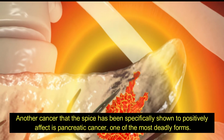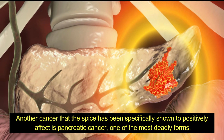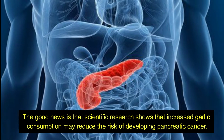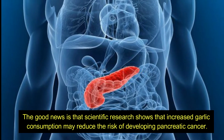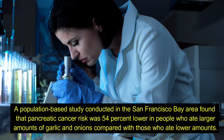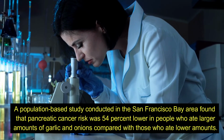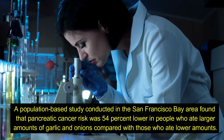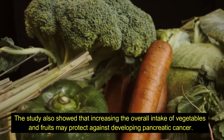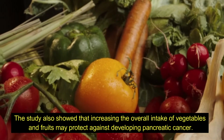Another cancer that the spice has been specifically shown to positively affect is pancreatic cancer, one of the most deadly forms. The good news is that scientific research shows that increased garlic consumption reduced the risk of developing pancreatic cancer. A population-based study conducted in the San Francisco Bay Area found that pancreatic cancer risk was 54% lower in people who ate larger amounts of garlic and onions compared with those who ate lower amounts. The study also showed that increasing the overall intake of vegetables and fruits may protect against developing pancreatic cancer.